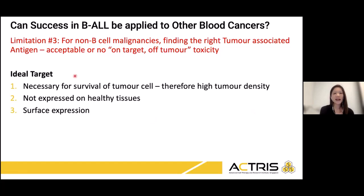So basically the ideal target is one that is necessary for the survival of a tumor cell, and therefore is expressed with high tumor density. You don't want to have these very highly expressed on healthy tissues. And then these have to be stably expressed on the surface as well. So these 3 criteria, and it's really not that easy to find.